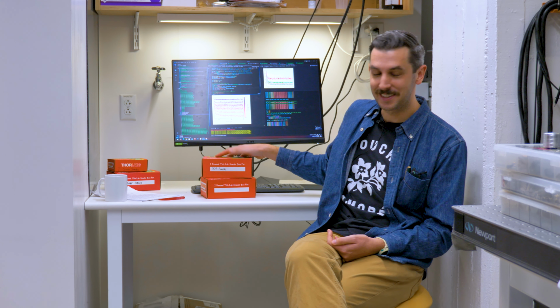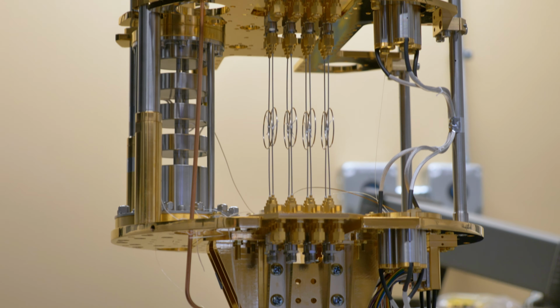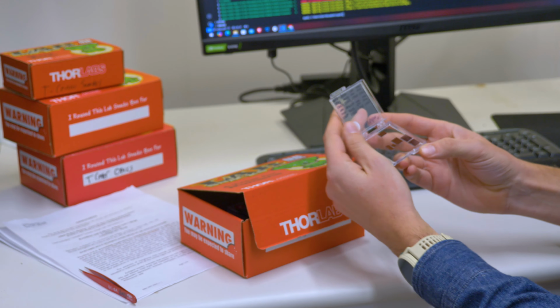This, I joke, is my sample graveyard. So it's 2 whole boxes that are full of hundreds of samples, probably somewhere on the order of 500 samples. And I've measured every single sample here in our test equipment, and every sample has failed. I kind of keep it around as a token of all the things that I've tried that didn't work.